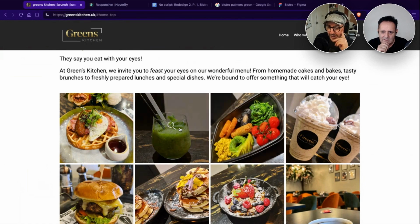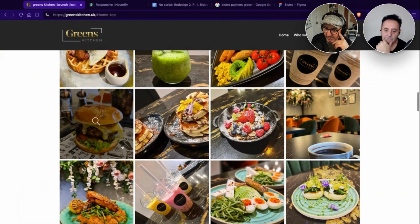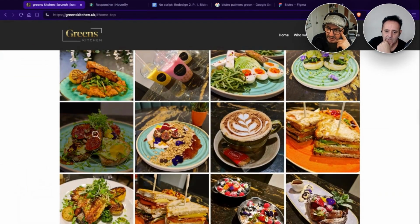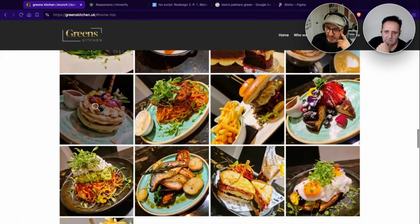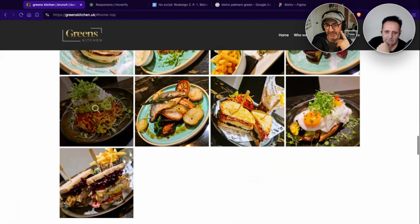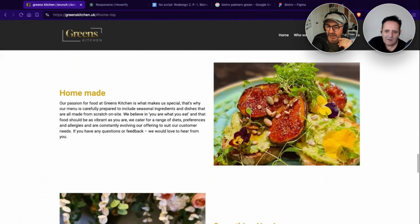And it looks great, doesn't it? All of it actually looks pretty delicious. Loads of images, lots more images, fabulous food. Look at that, what a variety. I'm salivating now. And there's that same image again. Okay, so now we get to it. Now we learn it's homemade, which I feel should have been further up.